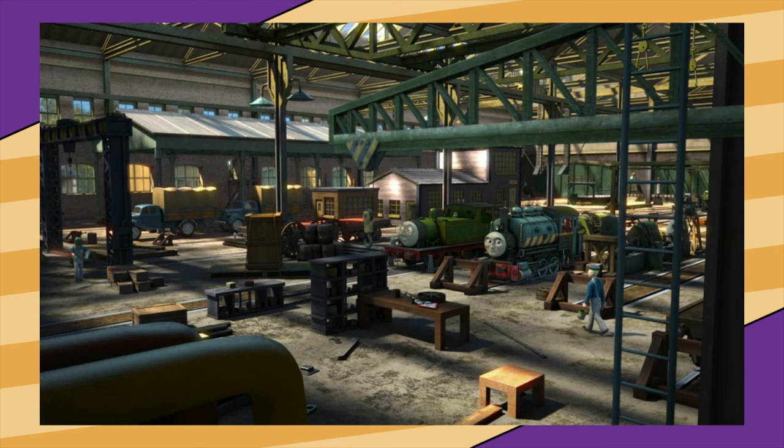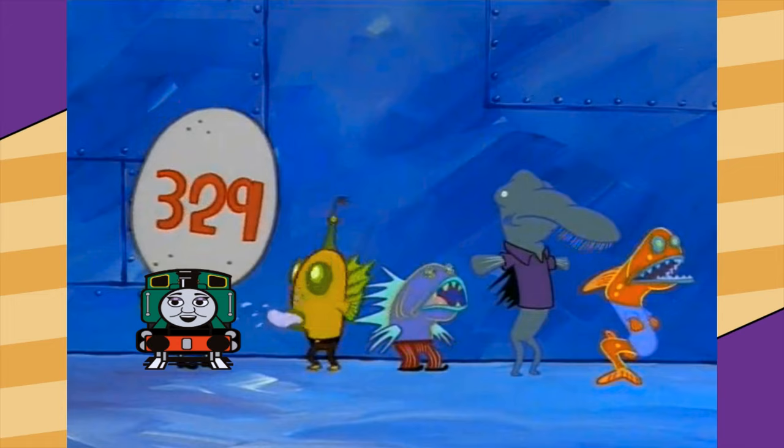And most of them were being restored pretty much around the same time, so the workforce of the engine works was stretched pretty thin. And given that Jackie was one of the later arrivals, she was effectively put on the back of the queue for some time.